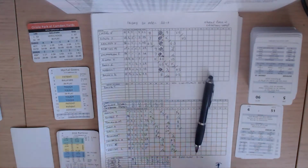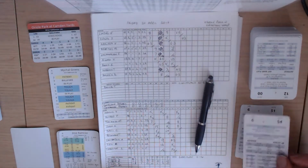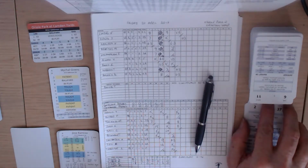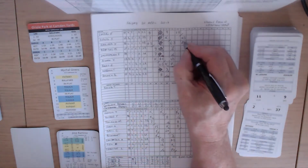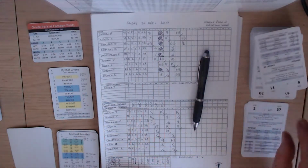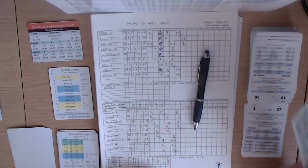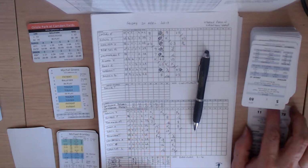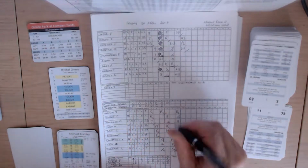Jose Ramirez. He is 0 for 2 with a walk and a run. 6 is tough. Tough 37. It's outside the range, so it pops out to the shortstop, and it's 2 away. Michael Brantley, 1 for 2 with a walk and a run, 2 RBIs. 10, patient. 78, that's in the out range, and he grounds out to the shortstop. So 3 up, 3 down.